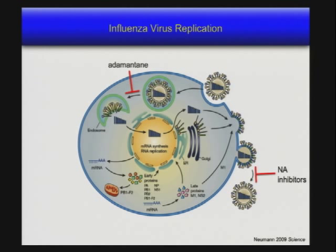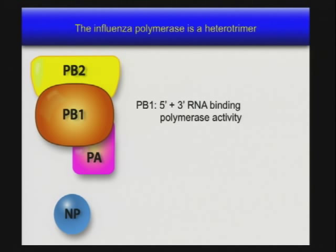And at the heart of this entire process is the RNA-dependent RNA polymerase. Influenza's polymerase is a 250 kilodalton trimer composed of the subunits PB1, PB2, and PA. PB1 is the structural and the catalytic core. It actually has the catalytic activity of the polymerase. And it plays a role in both transcription and replication of the viral genome.